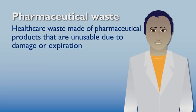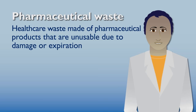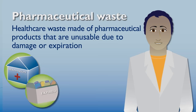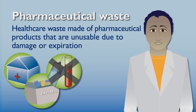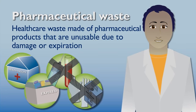Pharmaceutical waste is healthcare waste made of pharmaceutical products that are unusable due to damage or expiration. This waste is commonly generated at health facilities and pharmacies, and usually comes in the form of expired medicines or expired condoms. Pharmaceutical waste does not include needles or infectious waste. Unlike pharmaceutical waste, infectious waste is hazardous and requires more specialized handling and disposal procedures.